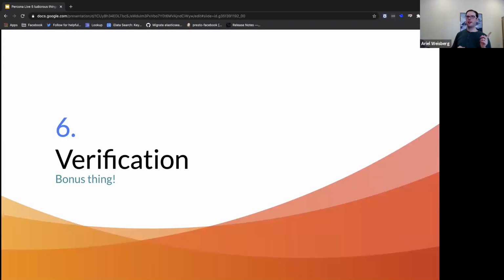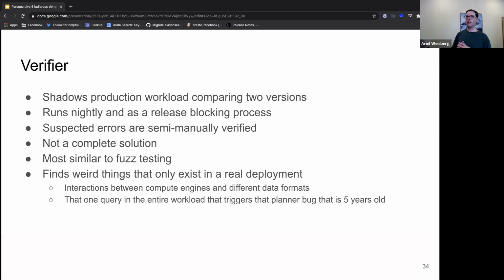So one bonus thing, I want to talk about verification. Facebook is heavily involved in the release and verification of Presto, and there's some unique things we bring to the table there. We use Facebook's production workload to validate Presto by comparing the results of queries on a new version of Presto against an older version. If you don't have a production workload to use for this, you're kind of out of luck, and it's not very common for the validation and release of a compute engine to be performed by the consumer of the compute engine who would have this kind of workload.